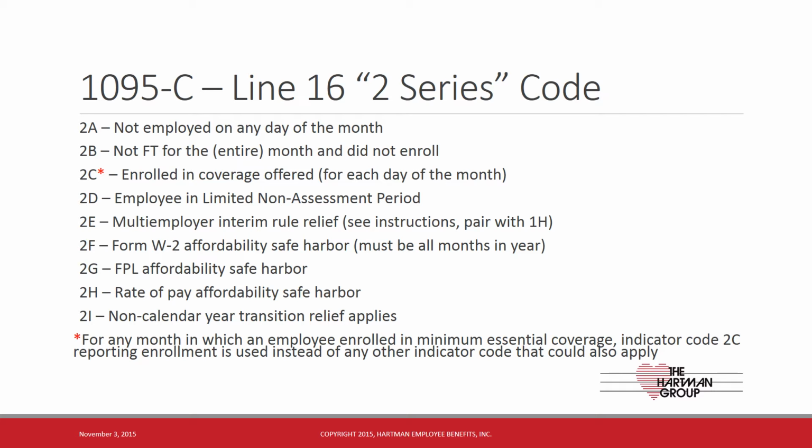Keep in mind that this reporting is done on a calendar year basis, so for 2015 calendar year, but an employer is only obligated to comply with the employer mandate as it relates to their plan year, as long as they qualify for that non-calendar year transition relief. So for example, a plan that starts in July, the first 6 months of that calendar year, January through June, actually are attached to that employer's 2014 plan year, and they may be able to use code 2I in that scenario.